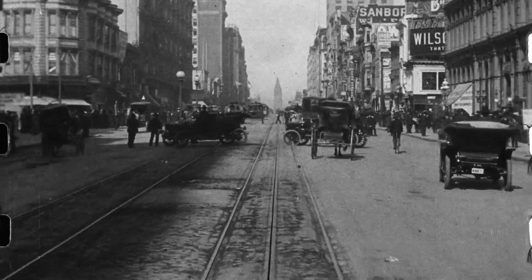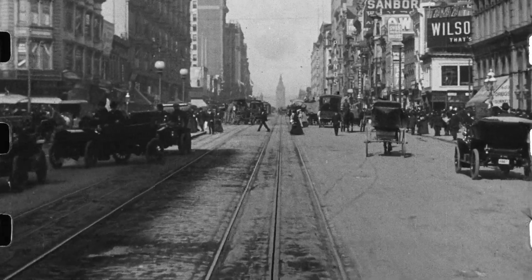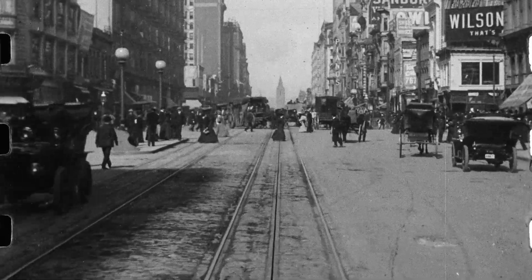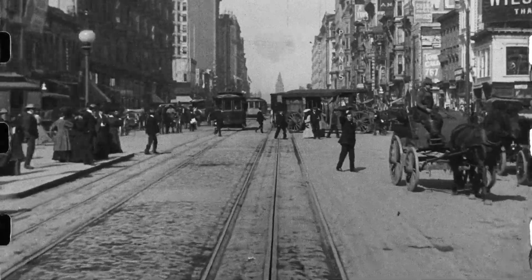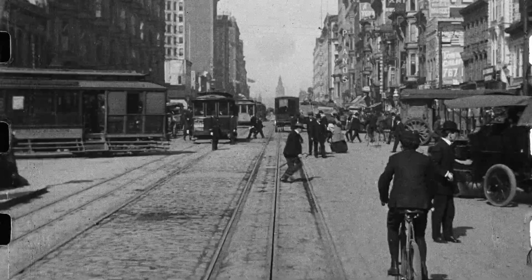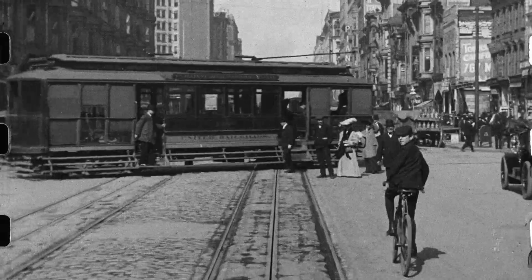Starting with this everyday scene, which took place in downtown San Francisco, 4 days before the great 1906 earthquake. Every image tells a story, but every image also has its own story of how it was made and why, and of what happened to it next.